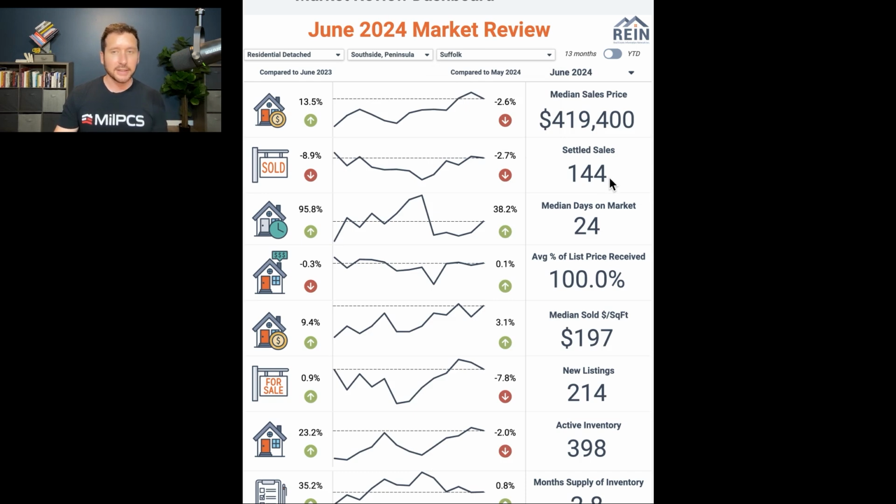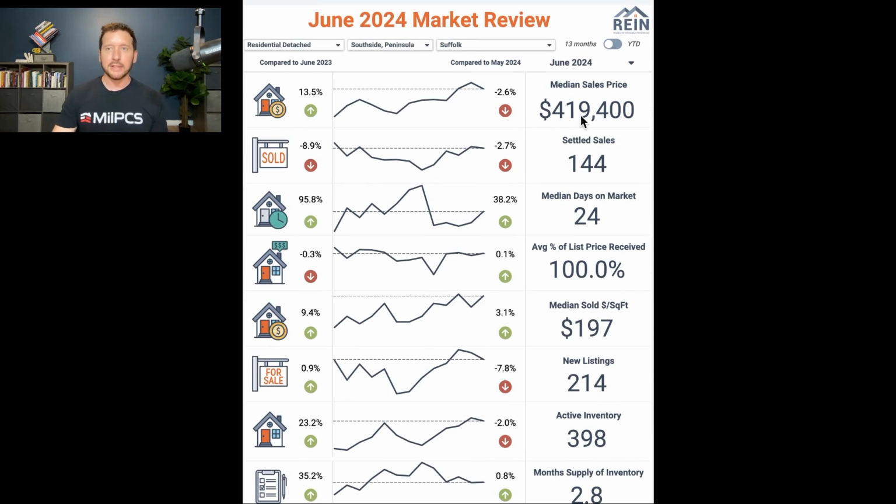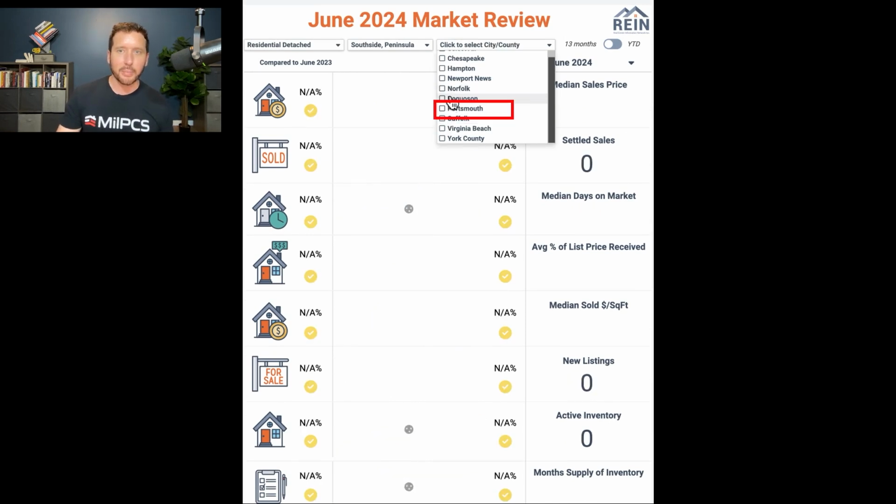Another area that could be more affordable to consider is Suffolk. It's a little bit less, $419,400 is the median sales price. They're selling for an average of 100% of their list price, and we currently have 2.8 months in Suffolk. So we actually have more supply in Suffolk, which is cool. We may see this price start to level out a little bit.